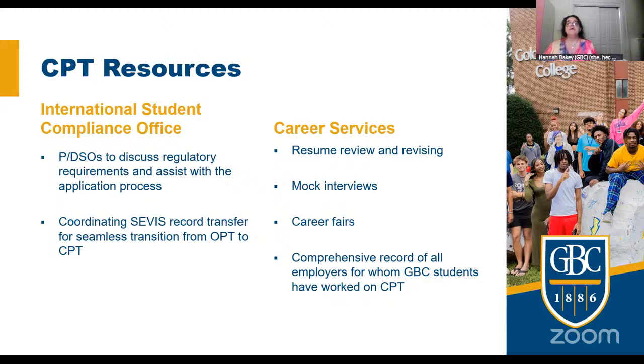So we do work with students to help them coordinate with their previous institution when to set that SEVIS record transfer. We also have a fantastic career services department that can help out with resume review and revising. They set up mock interviews. We have at least one career fair a semester, and the employers at those career fairs are educated on hiring on CPT. Because our career services office works so closely with our CPT process, they're able to talk to some employers who may have questions or concerns.